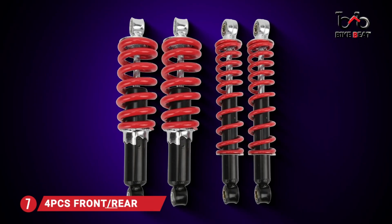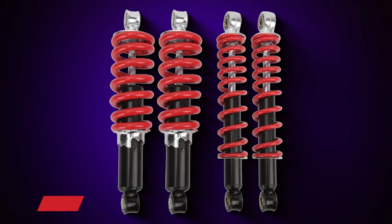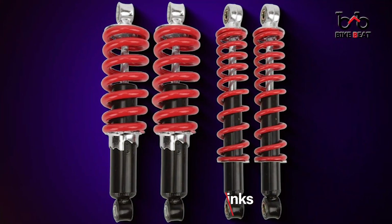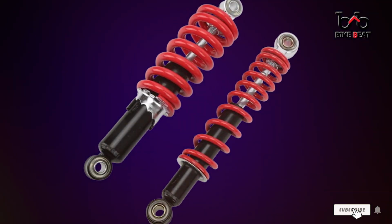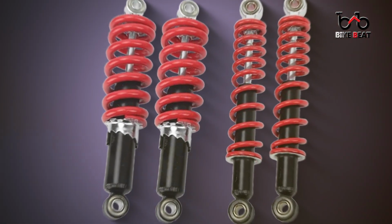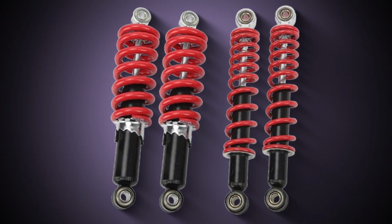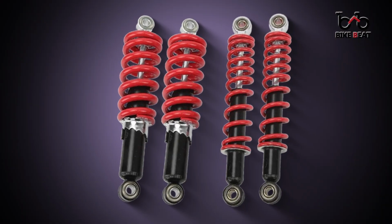Number 7. 4PCS Front/Rear Suspension Shock Absorber 250mm. The 4PCS Front/Rear Suspension Shock Absorber offers a comprehensive solution for racers looking to upgrade both front and rear suspension. With a compact 250mm length, these shock absorbers are ideal for smaller racing bikes or those seeking tighter handling. Constructed from high-strength steel and rubber, these shocks provide excellent durability and shock absorption.